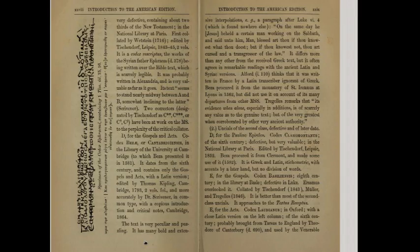It differs more than any other from the received Greek text, maybe the Textus Receptus, but it often agrees in remarkable readings with the ancient Latin and Syriac versions. Alford thinks that it was written in France by a Latin transcriber ignorant of Greek.